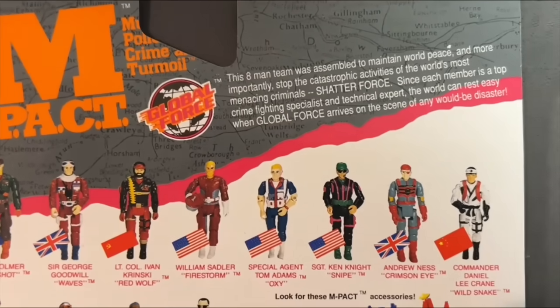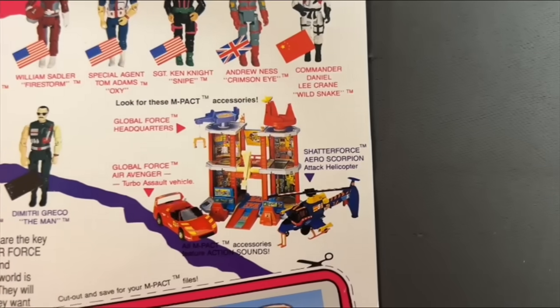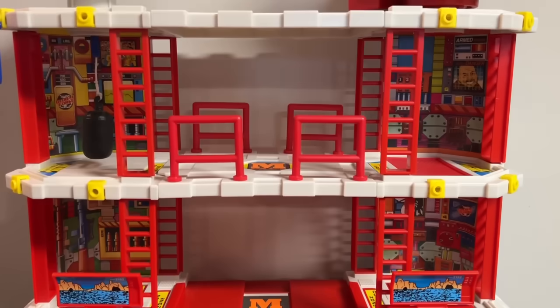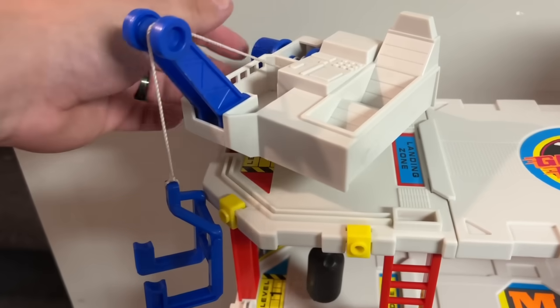With only 12 figures and 2 vehicles, the fact that there was even a playset is surprising to say the least. At first glance, the playset seems to be fairly plain, just being a 3-tiered building, but taking a closer look, we'll see numerous play features which adds to the playset's charm. We'll start from the top and work our way down.